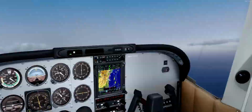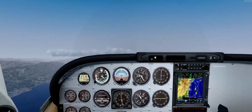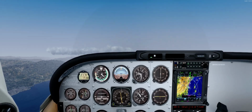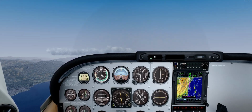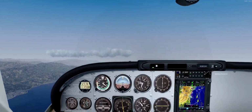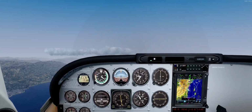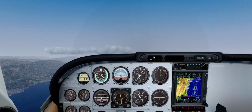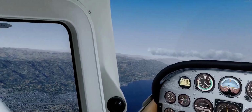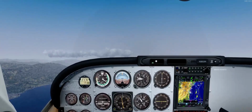Got 3 passengers, can't see them here obviously, but they're from FS Economy. So it's basically a charter flight. Looks like we got fairly good weather ahead of us, and we're almost to the cruise phase here. Hopefully this stream will last. I try to start the stream before I take off, and it got some errors and basically crashed.